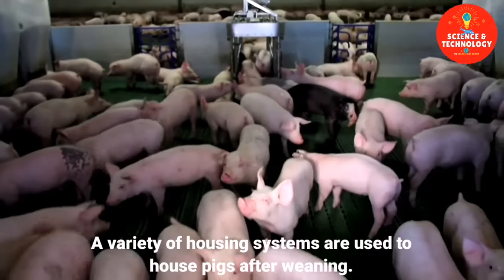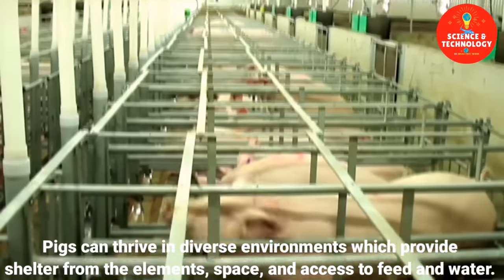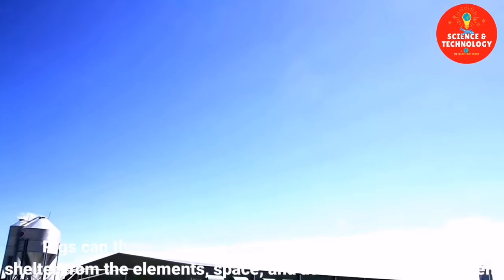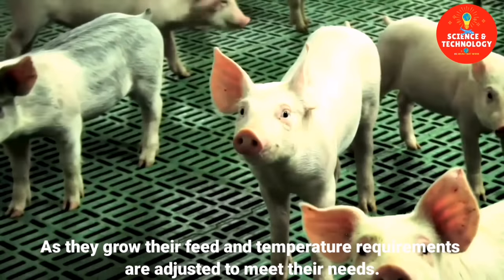A variety of housing systems are used to house pigs after weaning. Pigs can thrive in diverse environments which provide shelter from the elements, space, and access to feed and water. As they grow, their feed and temperature requirements are adjusted to meet their needs.